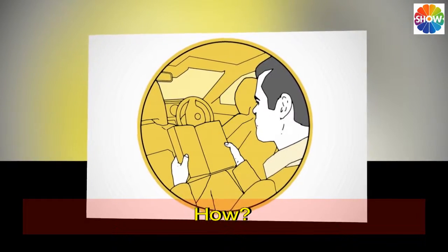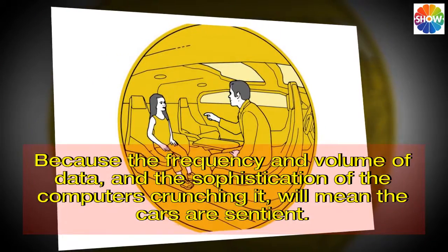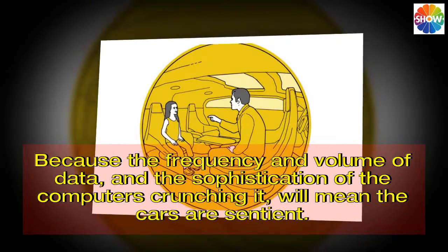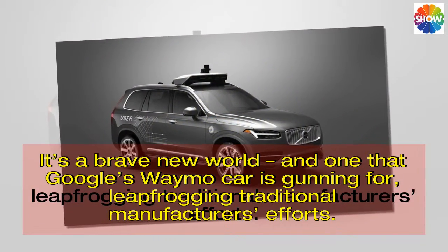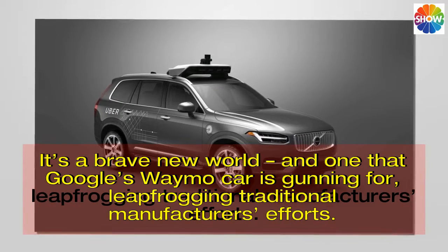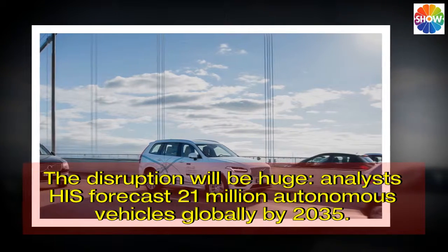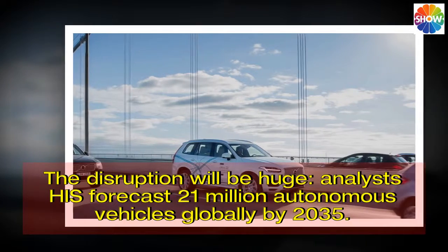How? Because the frequency and volume of data, and the sophistication of the computers crunching it, will mean the cars are sentient. It's a brave new world, and one that Google's Waymo car is gunning for, leapfrogging traditional manufacturers' efforts. The disruption will be huge. Analysts have forecast 21 million autonomous vehicles globally by 2035.